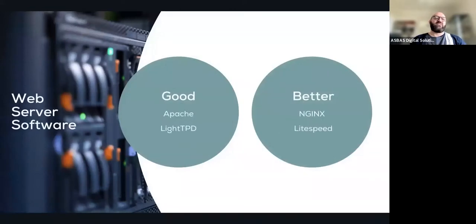When it comes to your web server software, look for these names. Apache and LightTPD are good, but even better is if you can find out whether your web host uses Nginx or Lightspeed. The reason why Nginx and Lightspeed are there is because the amount of things they can compute at the same time and serve through is way, way higher than Apache.